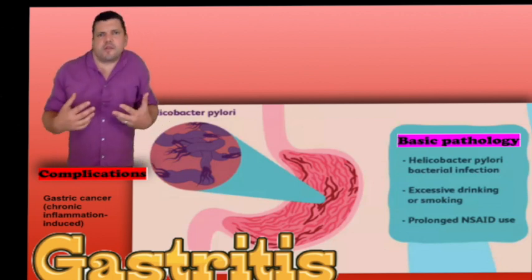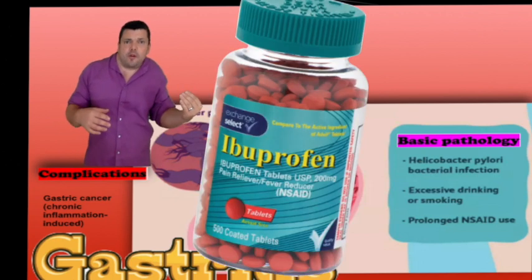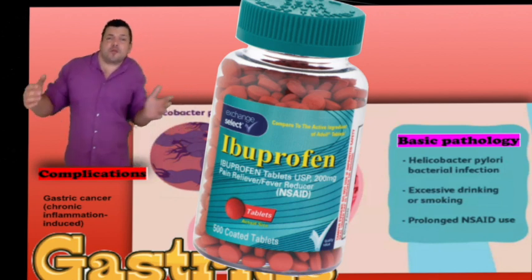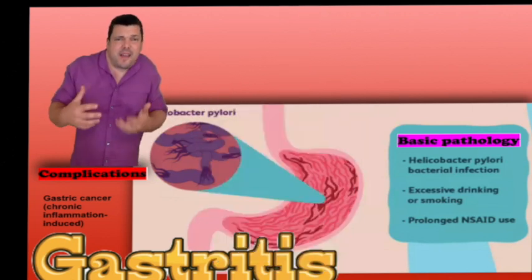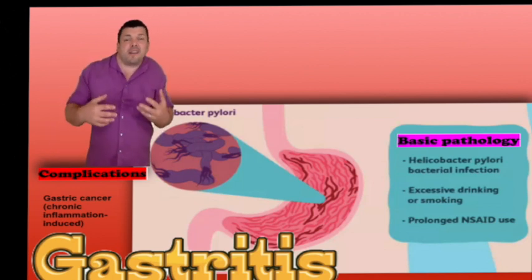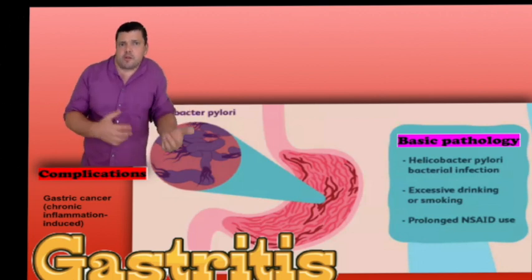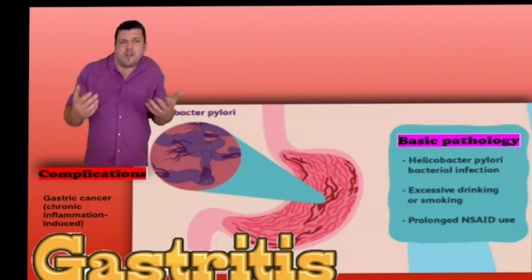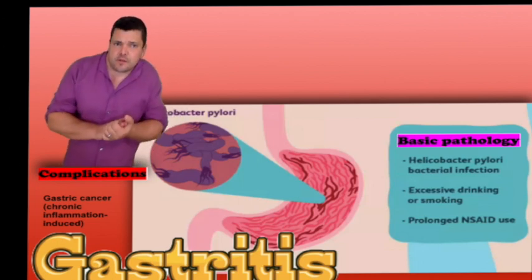I always remind students that gastritis can also be caused by non-steroidal anti-inflammatory drugs. And I say this because this category of drugs is over-the-counter and widely used by a lot of people a lot of the time. Now, gastritis by itself may not seem like a big deal, but the complications or the pathologies that follow from it can be a big deal. If this is a chronic inflammatory process, say brought about by drinking or smoking or whatever, then risk goes up for gastric cancer, just as risk for cancer goes up in any chronic inflammatory disease.